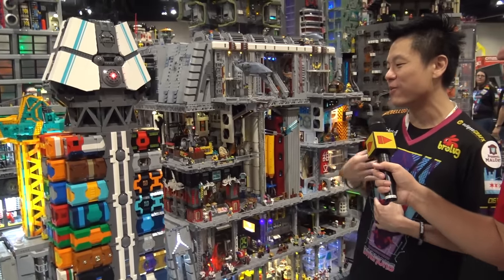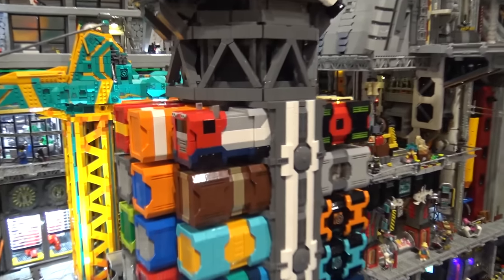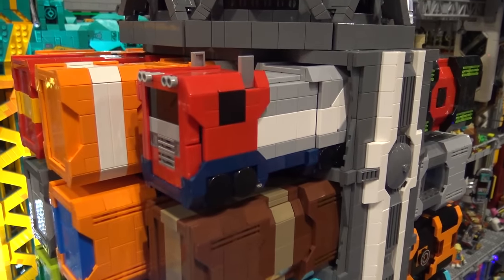And then possibly one of my favorites was this one, which is basically Optimus Prime. The Shrek one's still my favorite.